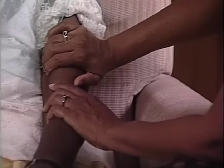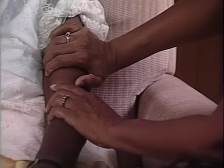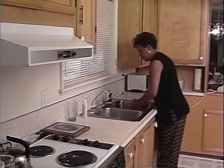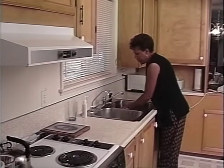Press firmly into place with your palm for at least 10 seconds. Wash your hands thoroughly with soap and water to remove any medication that may have gotten on them.